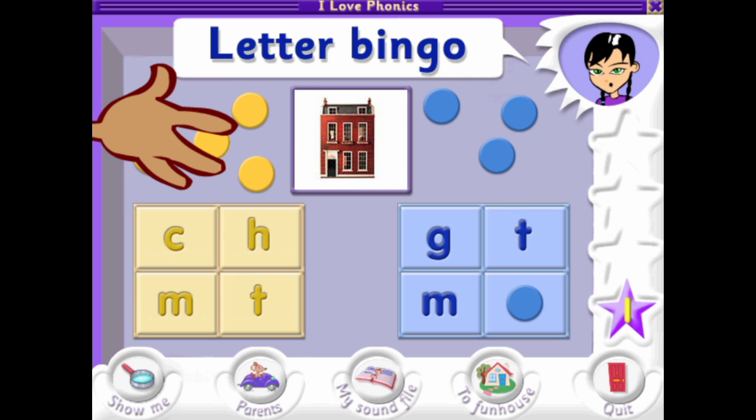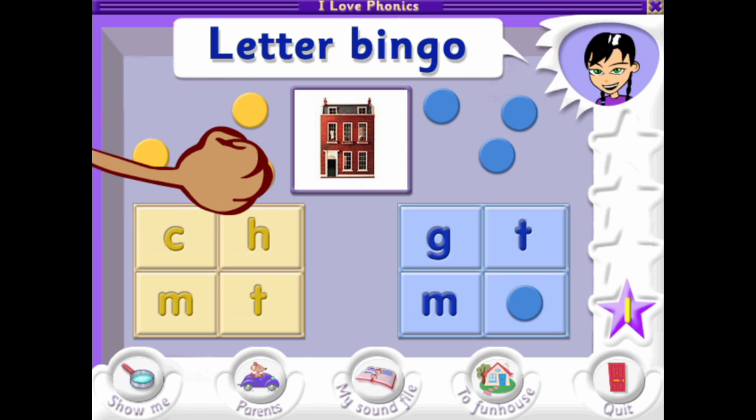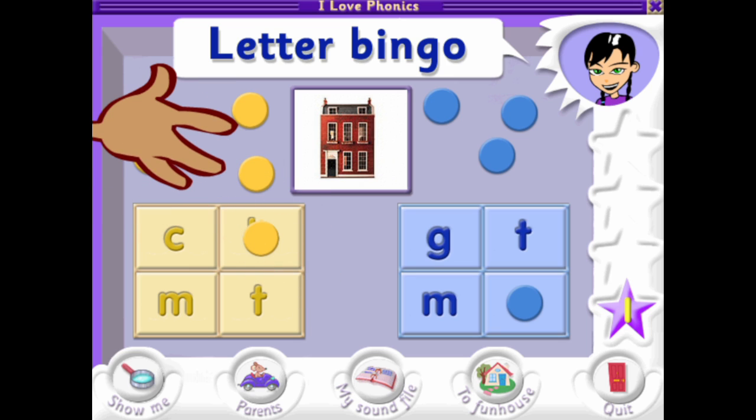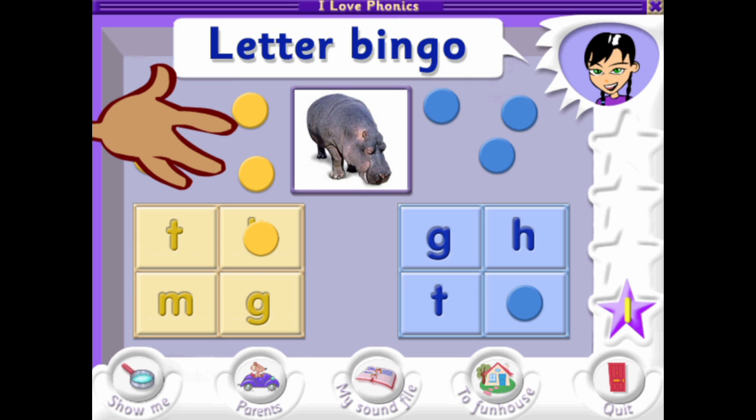Cover the letter sound on your card that comes at the beginning of the word house. I got it! Eek! I'm catching up to you. Cover the letter sound on your card that comes at the beginning of the word... That's the one! And you won a star!